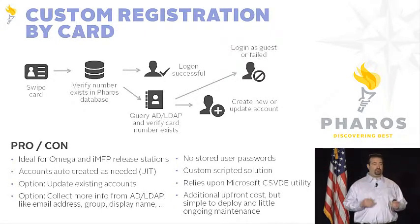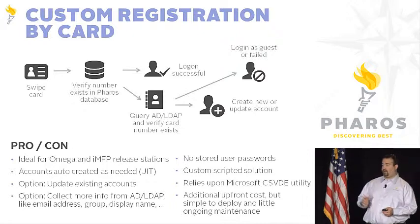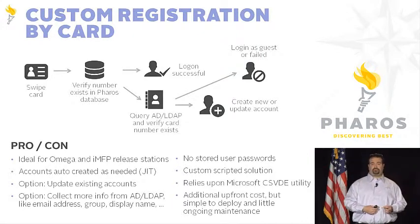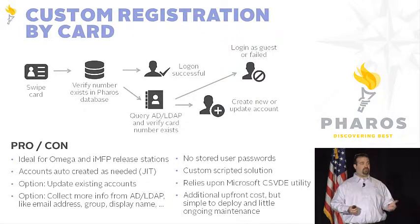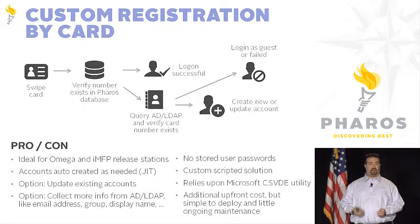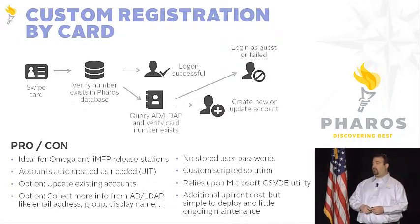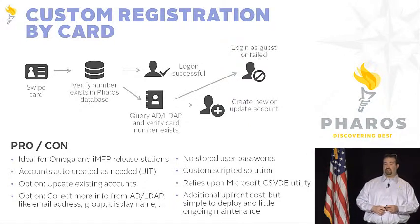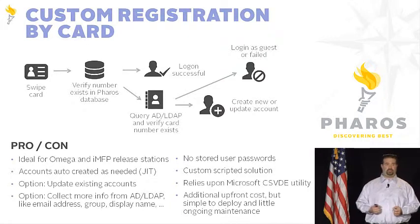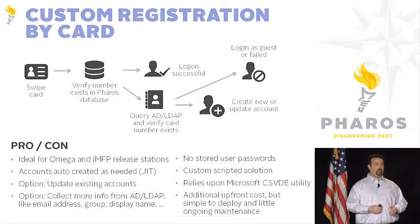Downside? Well, the card or part of the card has to be in that system. Maybe it's not there. But we have many different backends we can talk to. It doesn't have to be LDAP. It doesn't have to be Active Directory. It can be any number of different things. And that's where the beauty comes in, because it gives us that little bit more flexibility. Sure, it gives us a little bit more up front, and yes, it's a scripted solution. But we can do a lot more with the information, including setting a starting balance for them.